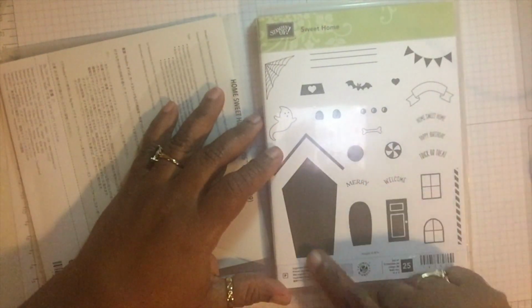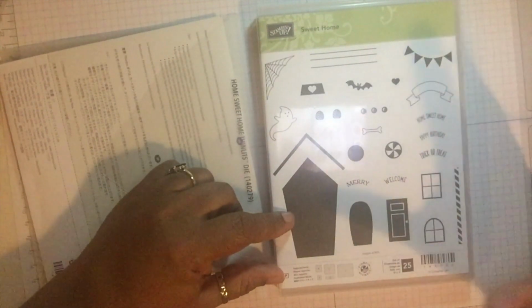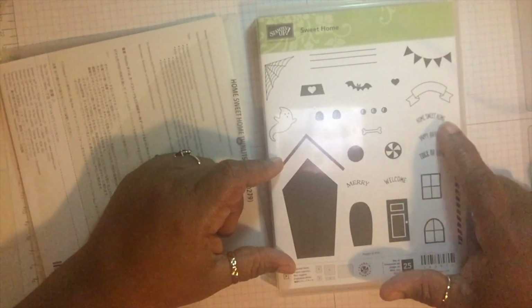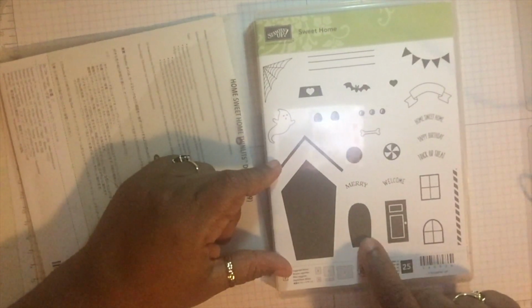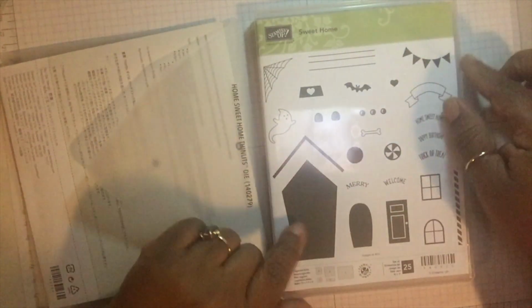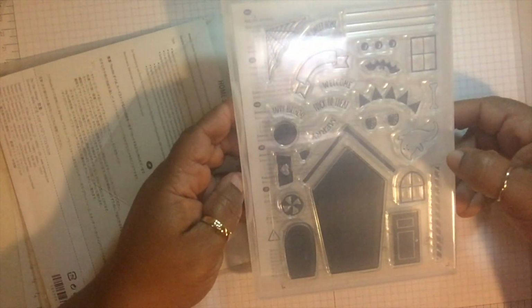Oh, let me show you this. This is called Sweet Home, and this is really great because you can do this and create a house. You can make it spooky, or you can make it for Christmas, or for a fall house, or any kind. You can just add different embellishments. But here's the house that it would stamp out. There's a little ghost and spider webs. There's a banner that you can put on there. There's sentiments that say Home Sweet Home, Happy Birthday, Trick or Treat, Merry, Welcome. There's a couple of different doors, a couple of different windows that you can place on there. Spooky items. This looks a little like gumdrops. So this is called Sweet Home. It is a photopolymer stamp set, so you can see how to stamp. Or some of these may be 2-step stamping.